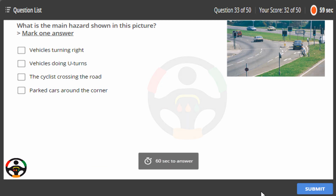What is the main hazard shown in this picture? Vehicles turning right? Vehicles doing U-turns? The cyclist crossing the road? Parked cars around the corner?